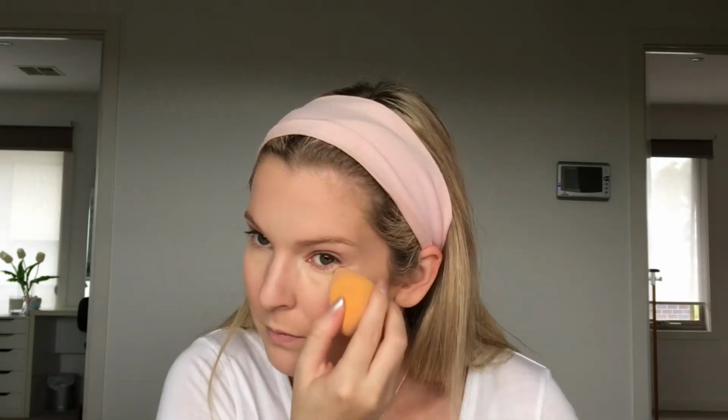I've also been wearing my glasses this morning, so if you can see little red marks on my nose, it's my glasses.